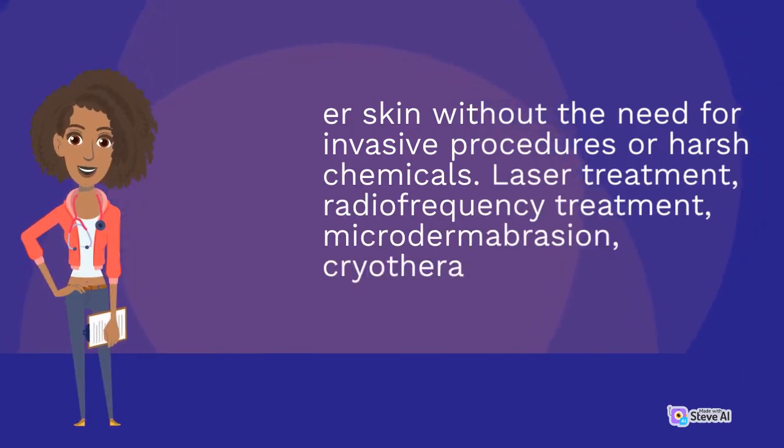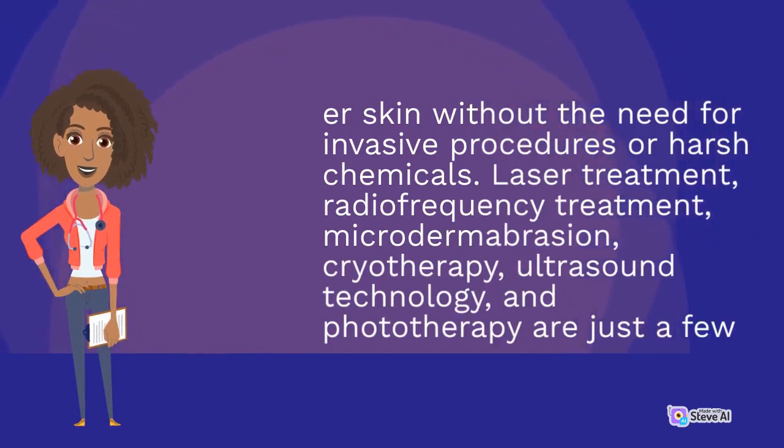without the need for invasive procedures or harsh chemicals. Laser treatment, radiofrequency treatment, microdermabrasion, cryotherapy, ultrasound technology, and phototherapy are just a few.